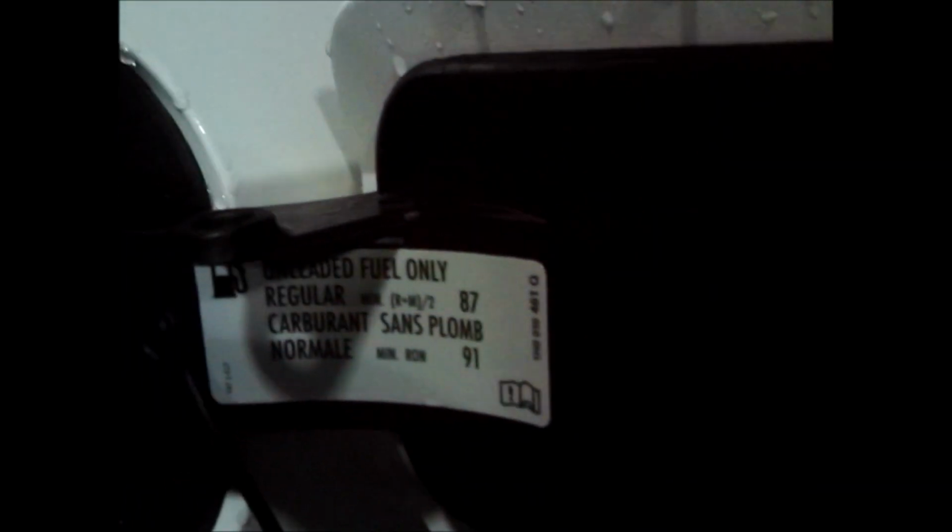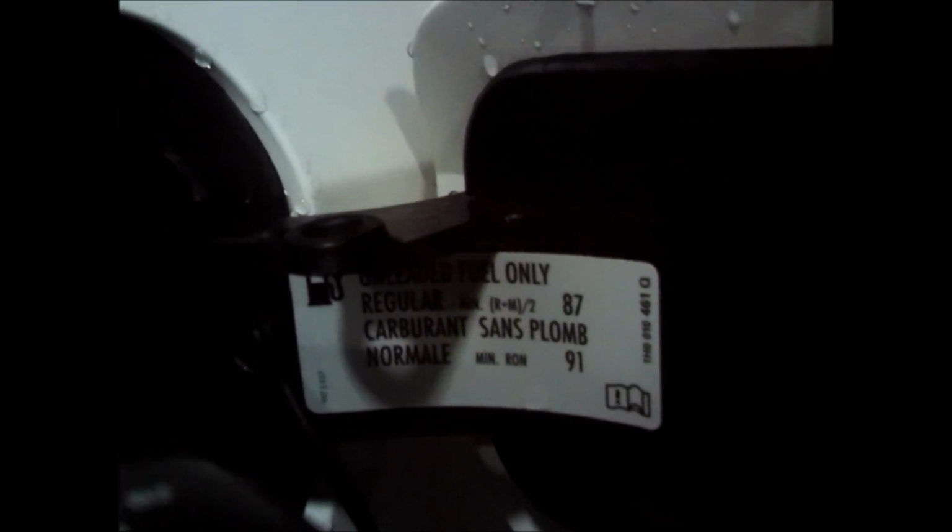Topping the car off right now. It's time to return it. I really enjoyed my time with this car. 87 octane, $3.37 a gallon. So you could put 87 or 91 in this car. Two-click method, as always.